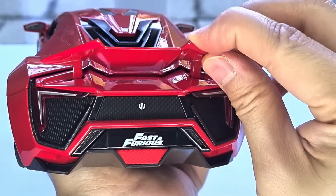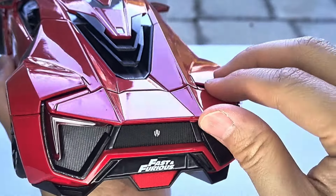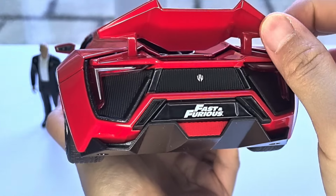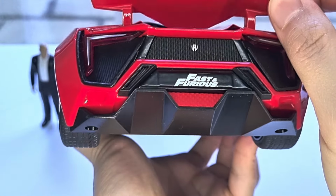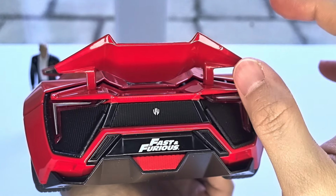The spoiler actually lifts up, so it can shift. What I'm really amazed and surprised by is that the paint job on this car is actually really good, considering this is a very old car, all right?